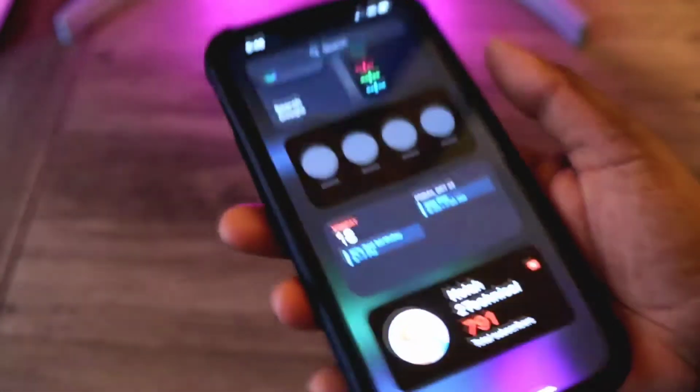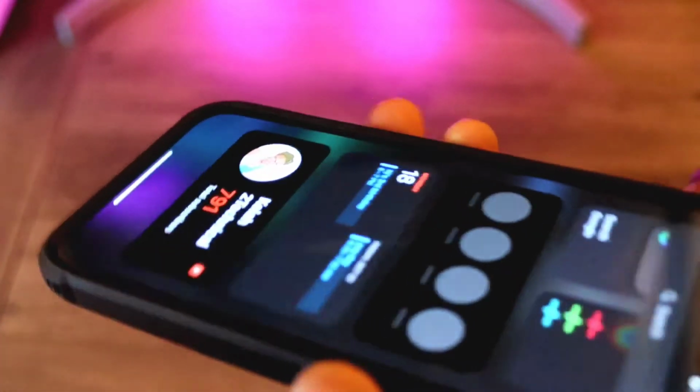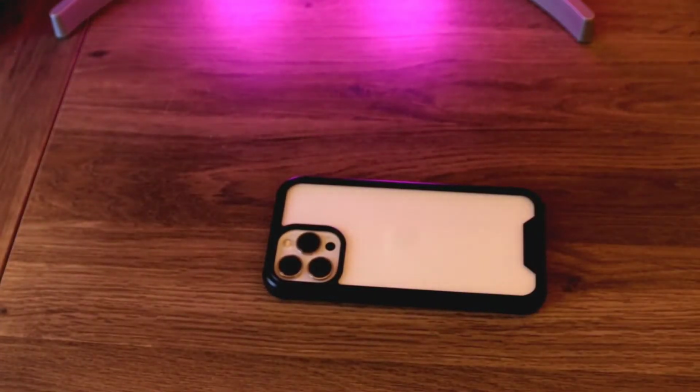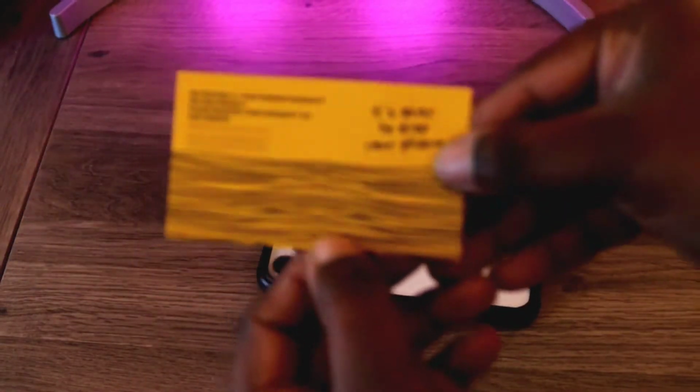Overall, it looks nice and it feels nice. You get a nice raised lip on that case there. I don't know how well you can see that, but yeah, you get a nice raised lip here. So if you drop your phone down flat like this, it's good. And like the card says, it's okay to drop your phone.